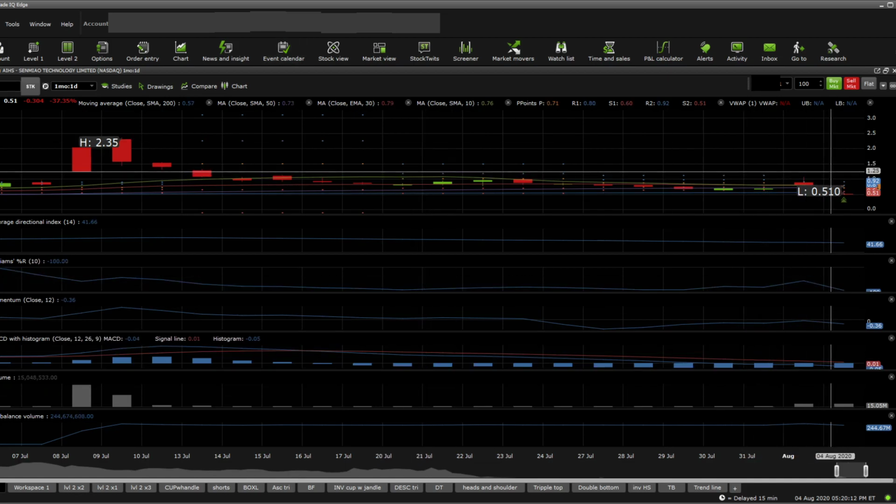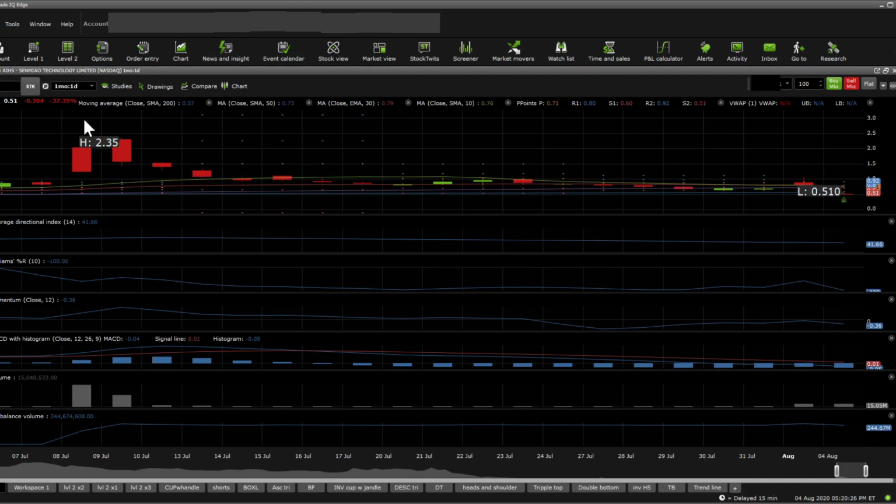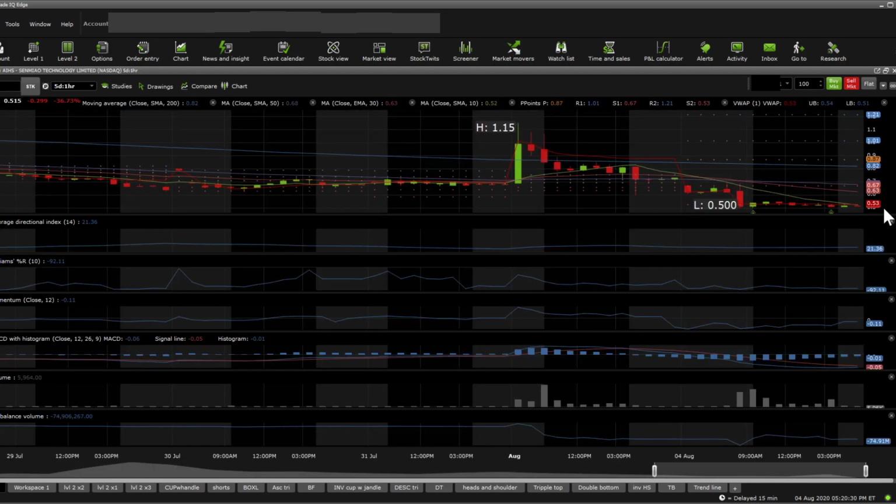In terms of the moving averages, what we get to see is that the 30 EMA and the 10 SMA are very close to each other, but the 30 EMA is slightly above the 10 SMA. We get to see that the stock is just under the 50 SMA at 0.57. Offerings usually do break that kind of technical analysis and a bit more off the indicators, so that's fine. We're going to do the 1 month, 1 day, 1 hour perspective.